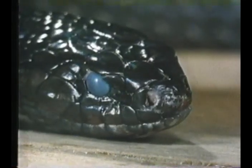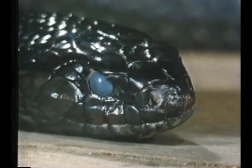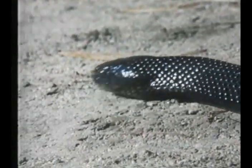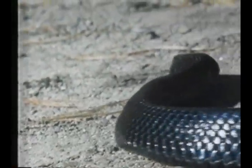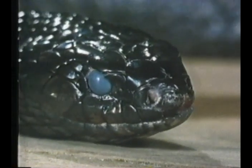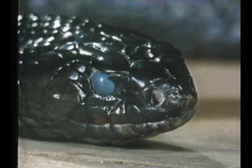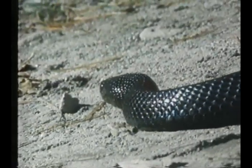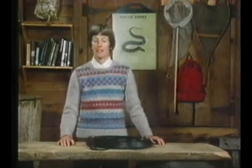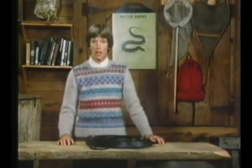Our eastern indigo's eyes are cloudy. That means it's about to shed its skin. According to herpetologists, they're the scientists who study snakes and other reptiles, when the liquid between the snake's eyes and those protective caps gets cloudy, the snake can't see very well. When that happens, it usually prefers to avoid being handled. So let's put our snake away in its traveling box.